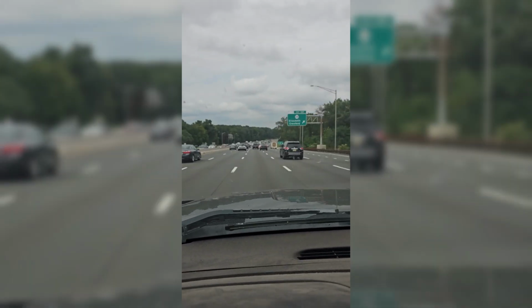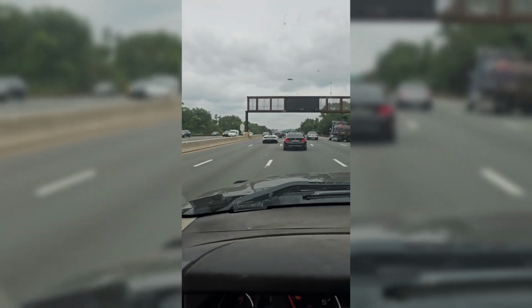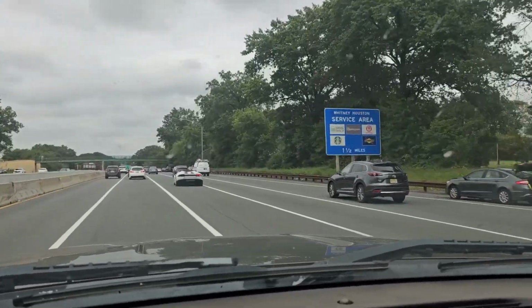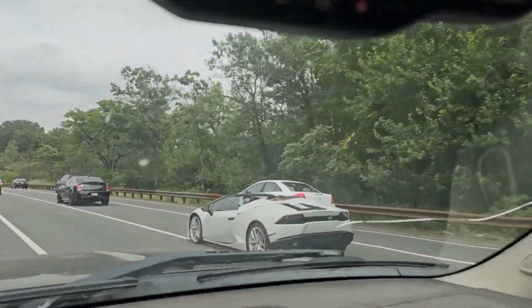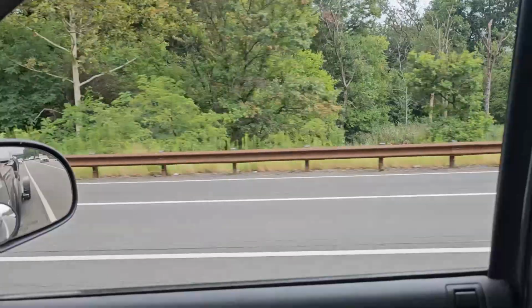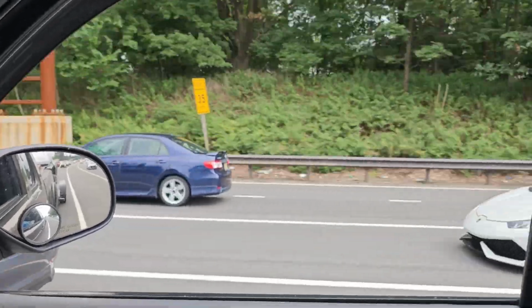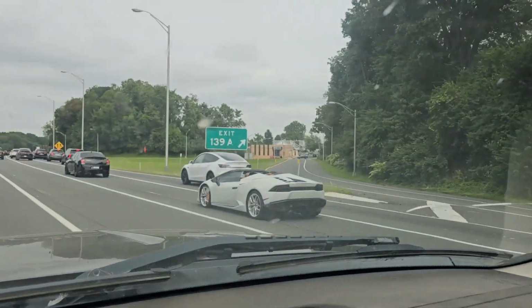Damn boy, Lambo on the parkway. Oh boy, look at her. Come on, dirty lens, what the hell? I don't want to see your piece of crap BMW. I want to see the Lambo, man. Let me get some exhaust clip from you. Yeah, buddy. One day, boys. One day I'll have me a supercar like that.